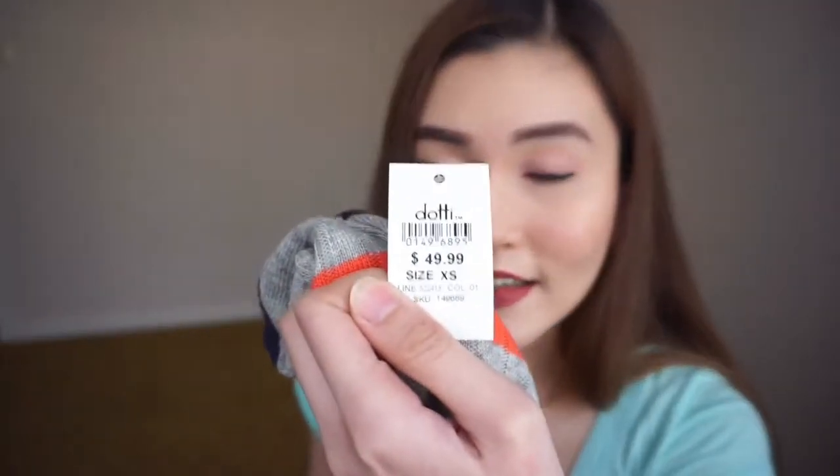Originally it was $49.99. I got it for $24.99 instead of $49.99, so that's quite a big sale. I just grabbed the opportunity. And I'm talking too much. I'm just going to put this on and show you how it looks.